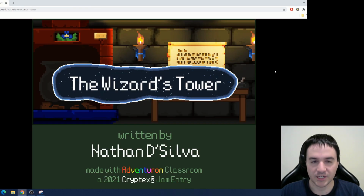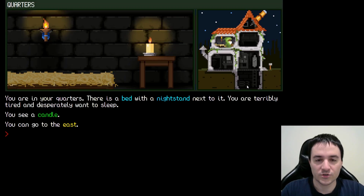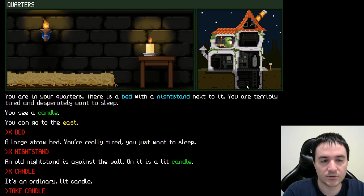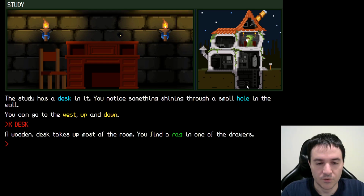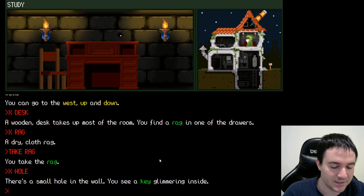Now we're checking out game number 8, The Wizard's Tower by Nathan De Silva. You're in your quarters. There is a bed, a nightstand next to it. You're terribly tired and desperately want to sleep. Okay, let's take the candle. The study has a desk. The wooden desk takes up most of the room. You find a rag in one of the drawers. There's a small hole in the wall. You see a key inside.